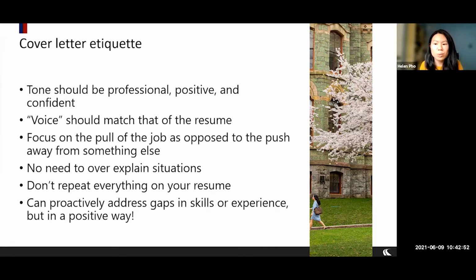What do you want them to think of you? Do you want them to think of you as someone who is results oriented, someone who is kind, someone who's generous, someone who's collegial, right? Think of how you want the reader to feel, right, after they read this cover letter.